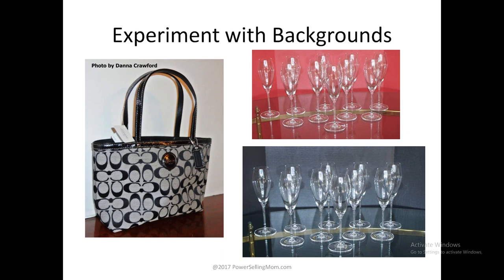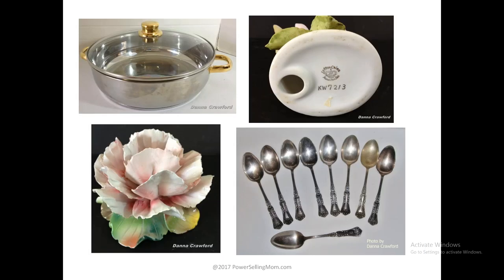Another lady put her baby clothes in the grass, spread them all out in the grass in the yard, and then took pictures. Not a good idea. Clear, crisp photos with a clean background.